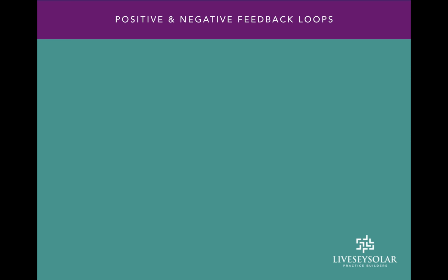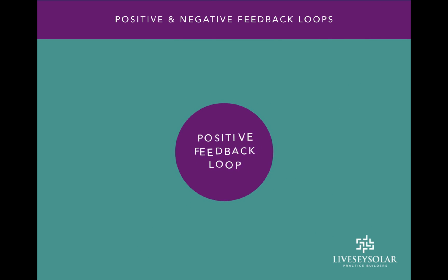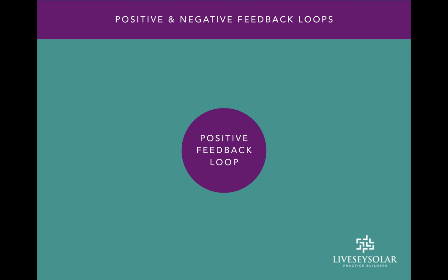And I'll explain to you what a positive feedback loop is. It's an interaction of factors that tend to reinforce each other. So when you change something in a particular direction, it keeps moving in that direction. In other words, if you increase business, you will get more and more business through the other aspects of the feedback loop.